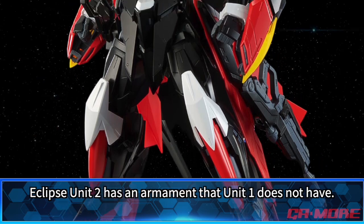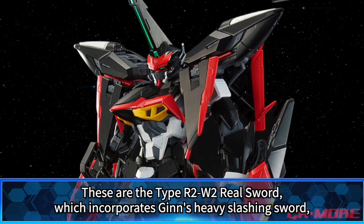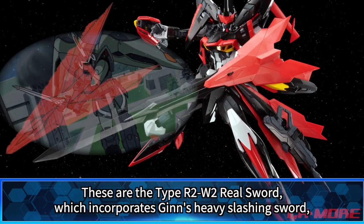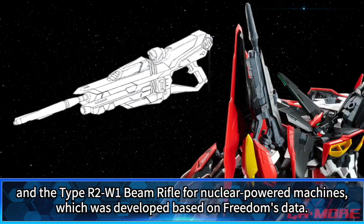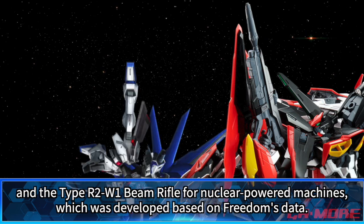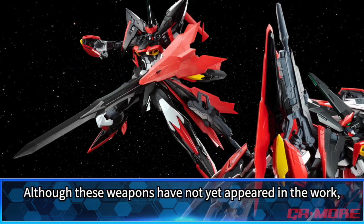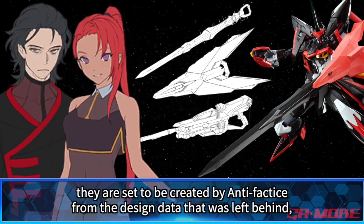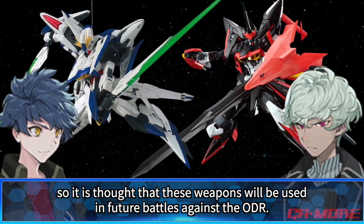Eclipse Unit 2 has an armament that Unit 1 does not have. These are the type R2W2 real sword, which incorporates Jin's heavy slashing sword, a special shield, and the type R2W1 beam rifle for nuclear-powered machines, which was developed based on Freedom's data. Although these weapons have not yet appeared in the work, they are said to be created by Anti-Factus from the design data that was left behind, so it is thought that these weapons will be used in future battles against the Order.